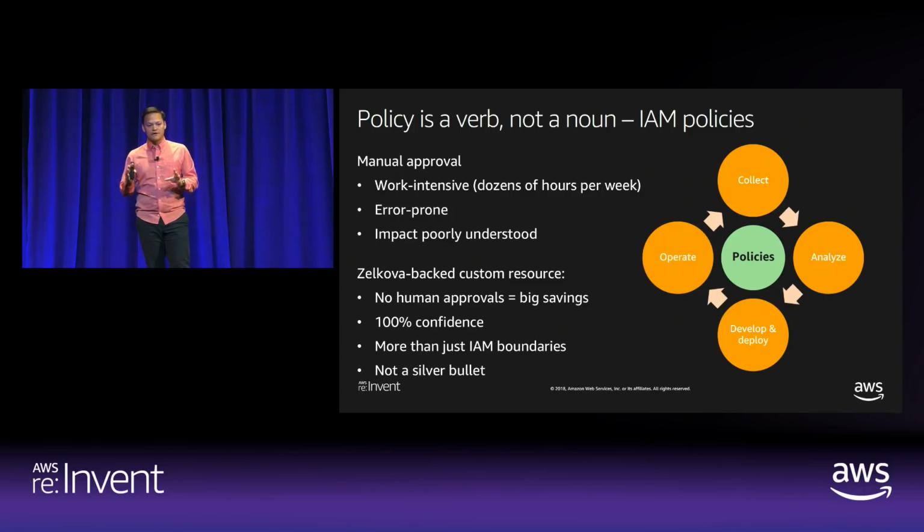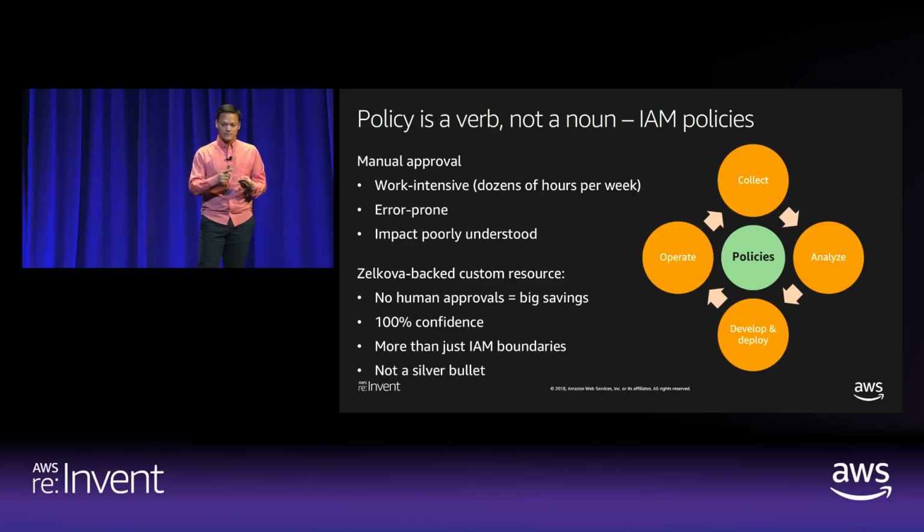We're talking about dozens of hours a week spent manually reviewing JSON IAM policies and trying to determine what the blast radius of them were, and then manually deploying and going back and forth with the development teams to determine whether or not it actually met their needs, right? It's a big win for us.